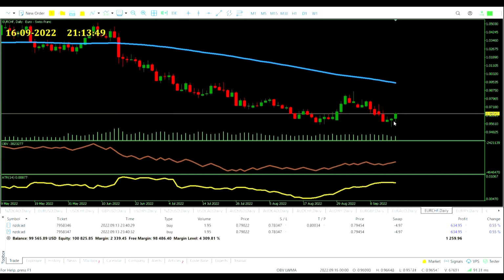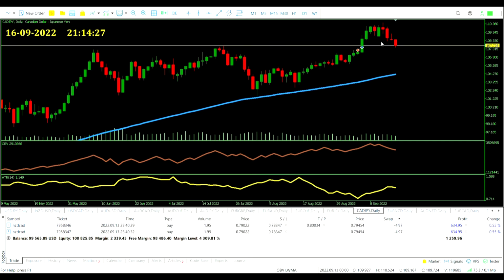Euro, Swiss franc moving away from that divergence. Candle's been green the last 3 days. Signal looking less likely, but maybe a sharp drop will still see us in. Because of those green candles, the OBV has been on the rise. Potential still there. And CAD with a bit of a rough time has been falling against the yen. Price back to where we got knocked out of our stop loss on the trade a week or two ago.